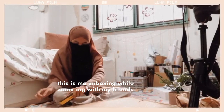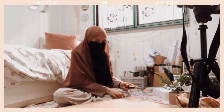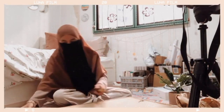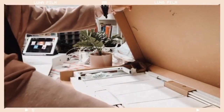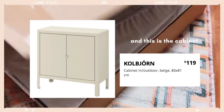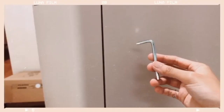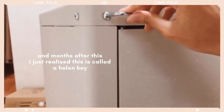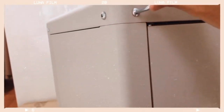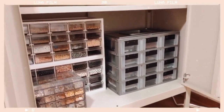I'm gonna unbox my purchase from Ikea. It was such a painful process to carry it home because it's so heavy, and it was only me and my mom. Oh my god. Then the next day, I fixed up my cabinet all by myself, and I am so proud. I thought this was part of it, and I didn't know it was actually for this. So this is the finished product, a cabinet to store all my beads and business stuff.